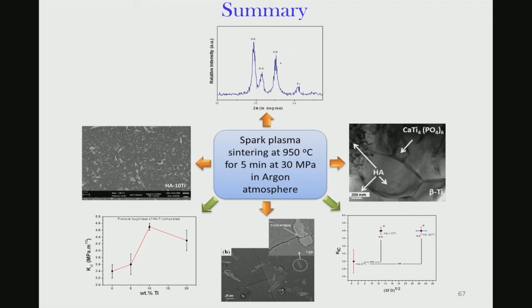So this is a summary of this part: plasma sintered materials at 950 degrees Celsius, 30 megapascal, and for 5 minutes. It is indeed a very short sintering, and then you do see evidence of second phase formation at the grain boundary triple pockets. We have explained some reactions, how it is occurring, and apart from that you have beta titanium, and K1C is a function of percentage titanium. You see that it goes to relatively higher values like 4.8, close to 5 MPa square root meter.